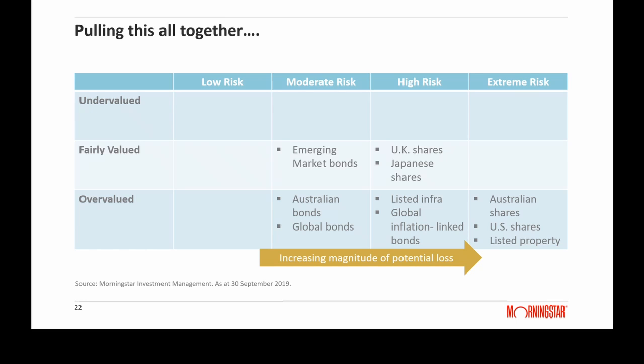Generally the key point to draw out there is that for some of these assets, the risk of loss is extreme. Can those markets lose an extreme amount? Well, yes, they can. You only need to look back to the 10 or 11 years around the GFC, and you can see the types of losses that can be experienced in share markets. So again, we're not forecasting some sort of catastrophe, but we want to invest where we're getting rewarded appropriately, and it's away from some of those assets that offer us extreme risk of loss.